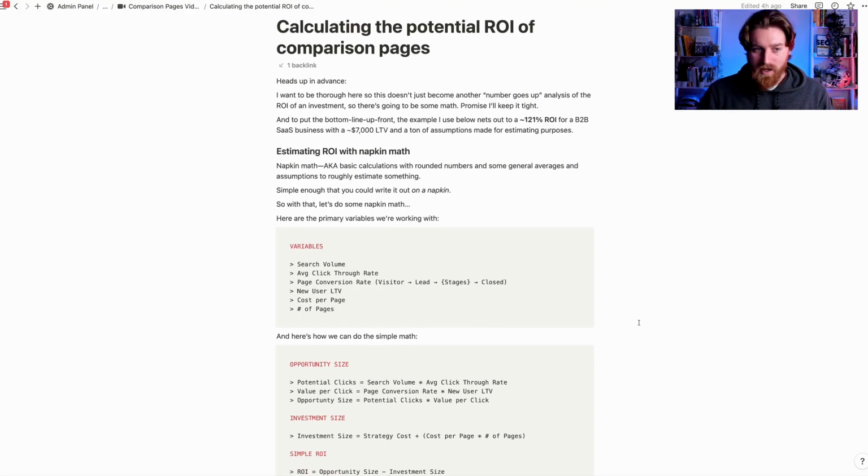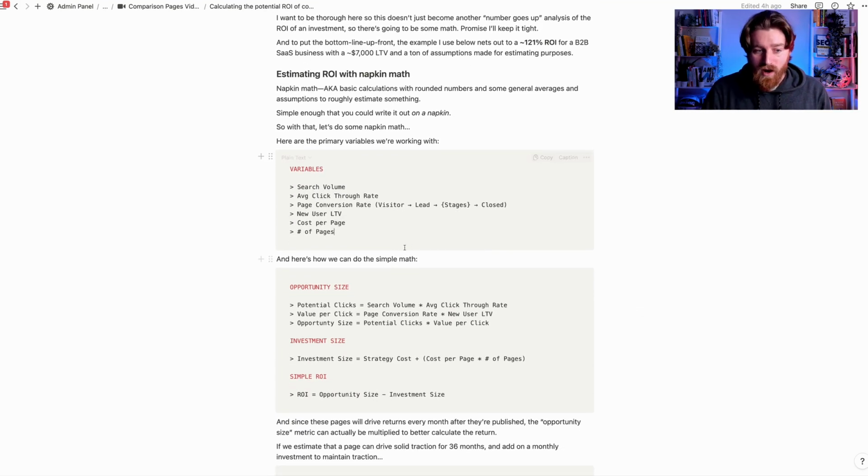So how do we estimate this? First of all, let's figure out our variables. What are we working with here? One, search volumes, click-through rates, page conversion rates, the LTV of a new user, how much it's going to cost you to create these pages, and how many pages you're going to create. There's a ton there. I promise it'll all make sense.